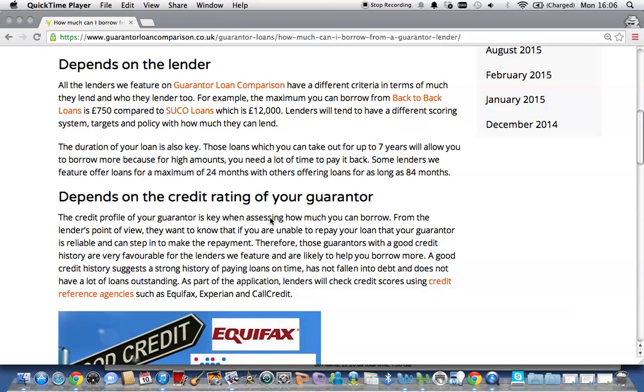So you may be able to get X amount from one, but Y amount from another, just depending on their criteria. Obviously, you must be cautious about getting more than one guarantor loan open, because this does increase the number of payments that you have and can make it difficult to repay if you haven't planned it out carefully.